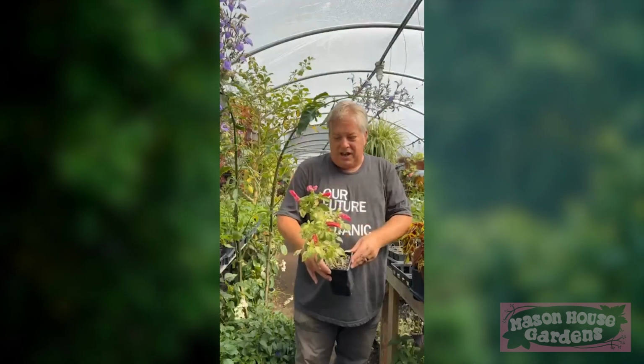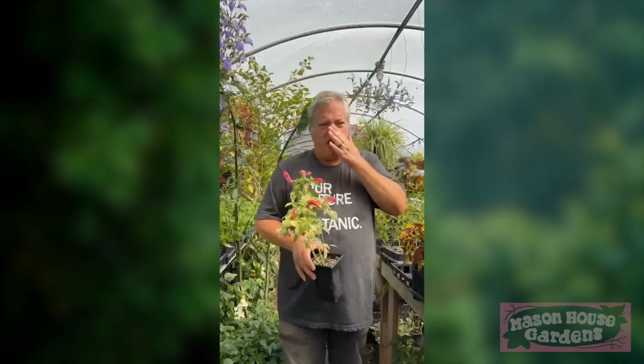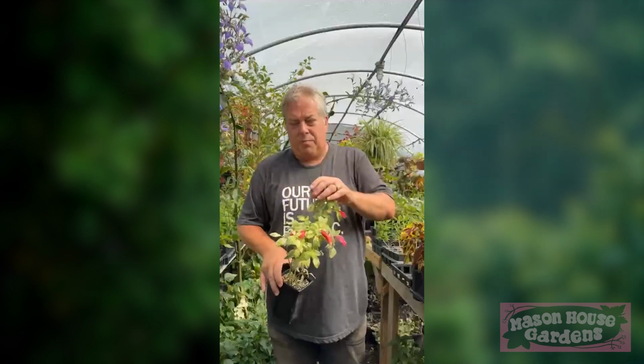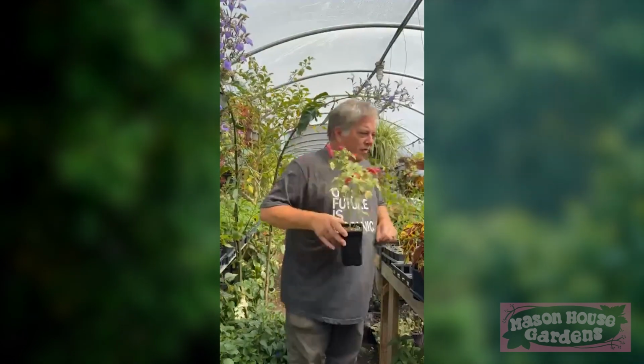So it's Justicia brandegeeana, probably gets about 2 feet or so, and blooms literally year-round. So you bring it in for the winter, and it'll just keep producing these wonderful shrimps all winter long. Really fun plant.